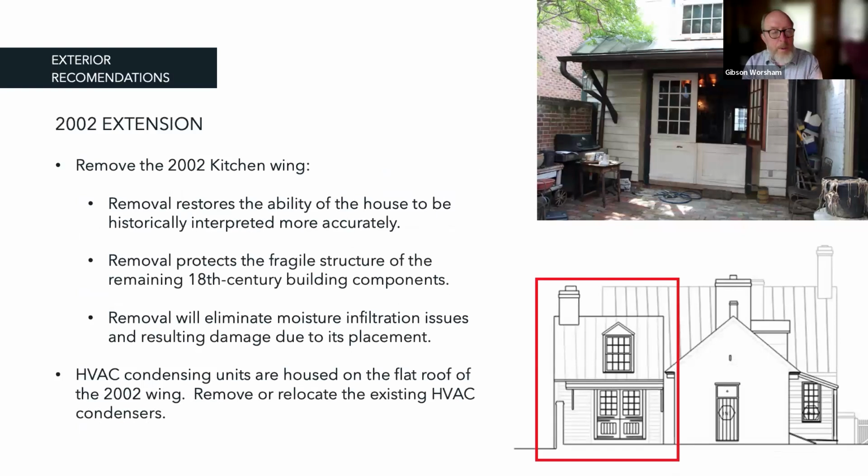And then we are proposing to remove that 2002 kitchen wing. That will allow us to make sure that the house can be interpreted more accurately and will protect the fragile structure of the building's remaining features, because most of the damage done to the building in the last 40 or 50 years came from where this building was attached to the existing building. And we will no longer have those moisture infiltration issues. There are HVAC condensing units on the flat roof of that wing, and we'll have to come up with a scheme for relocating those units or removing them entirely.